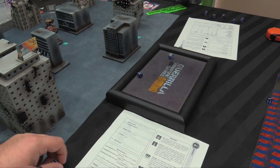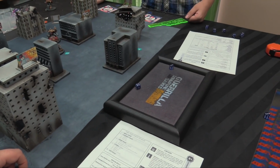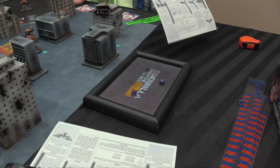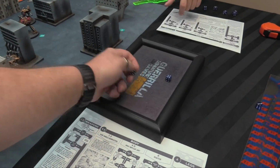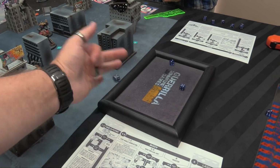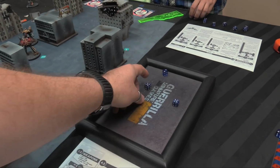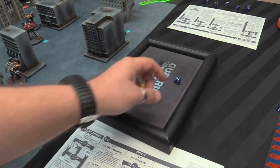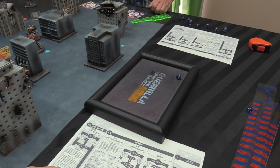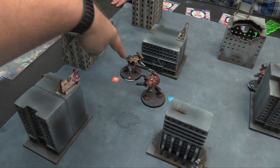Locations. Going to be 5 and 3. So one's to the weapons, and then the other ones are to the bodies. The weapons is the right arm, and it's a crit, so it's going to blow it off. Last cutter. So your melee weapon's gone, and the other one's into the body. Where does it hit? Hits the void shield generators, and they are down. So we're going on to him now.